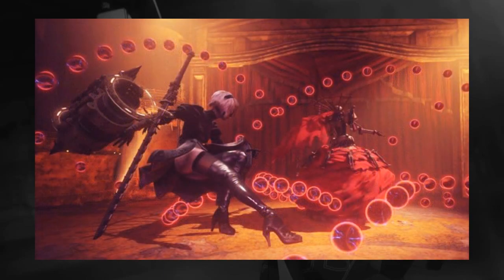And as you would expect from a developer like Platinum, the combat system is slick, polished, fast-paced, and fun. The game also changes from 2D to 3D at times, and even incorporates elements from bullet hell shooters. And of course, it has upgrade RPG elements to help 2B take on the next challenge.